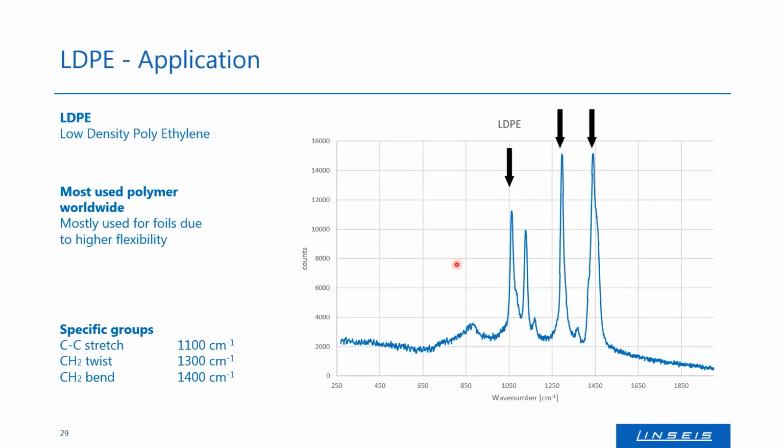Maybe we directly check the second example, and here we have the LDPE, and we realize it looks more or less the same, because both of these are polyethylene. In this case it's just the low density polyethylene, mostly used for foils or food packaging due to the higher flexibility. Of course, the specific groups here are really the same. So for LDPE and HDPE, there are no big differences we can see through our Raman spectrometer.